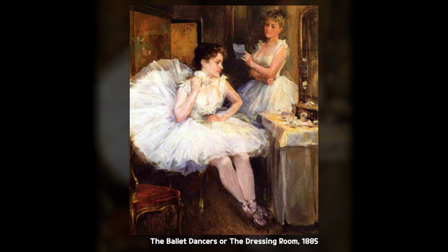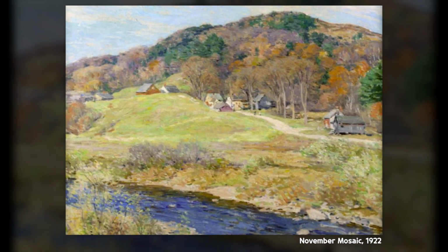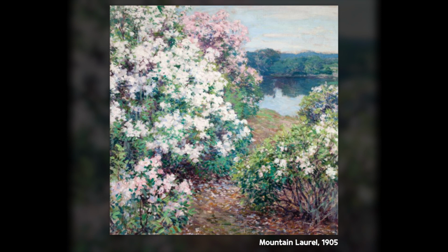Metcalf's paintings often depicted the countryside of New England and the American Northeast, with a focus on the changing seasons and the play of light and color on the landscape. He was also known for his depictions of gardens and cityscapes, and for his use of loose, painterly brushstrokes to convey the fleeting impressions of nature.